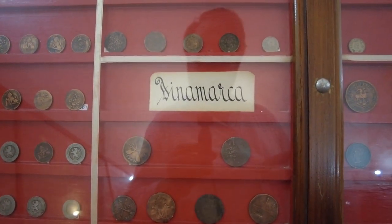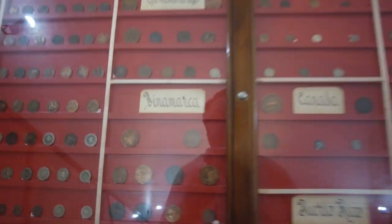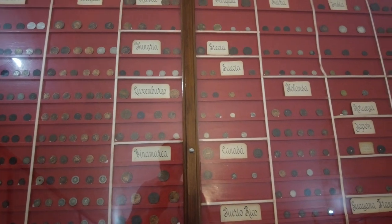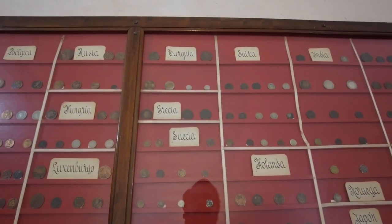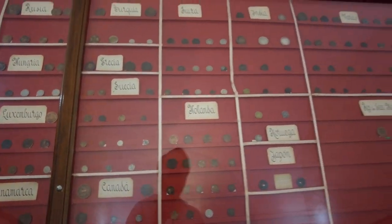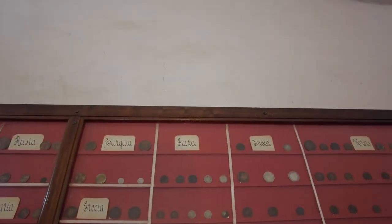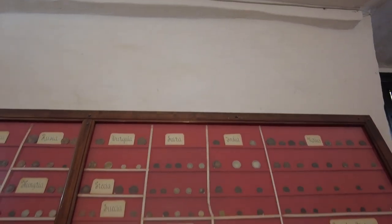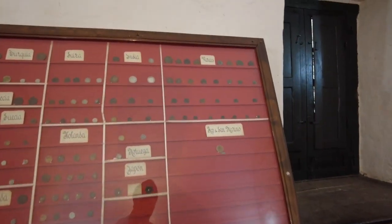This one, I don't know what this is. Suecias, Switzerland, Canada, Puerto Rico, Monaco. Oh no, wait, Suecia is Sweden? Suiza is Switzerland? Oh man, my Spanish is failing me once again. India.